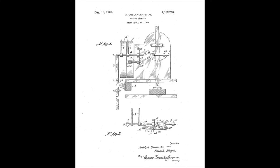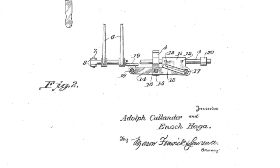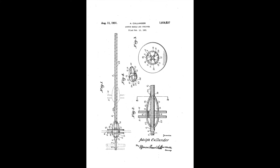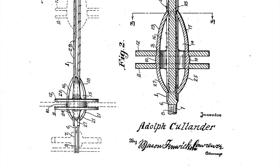He was also an inventor with at least two patents. Here's a drawing of his 1924 patent for a cotton tramper. He would have been 55 at the time. Here's his other patent from 1931 for a cotton needle, which from what I understand helped strip the cotton. To me, these patents show that not only did he understand the machines that he sold, but he also had a deep understanding of how they worked, or maybe how they didn't work, out in the fields.